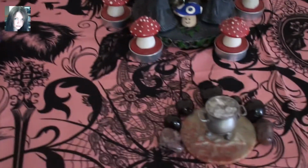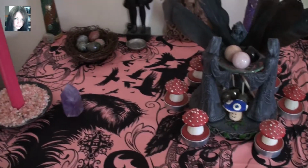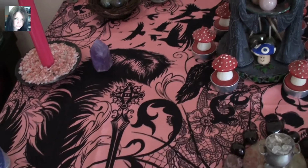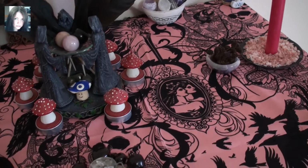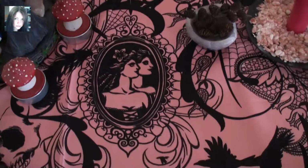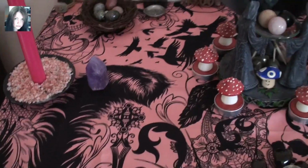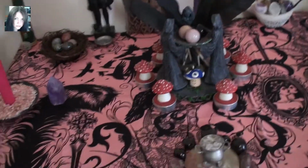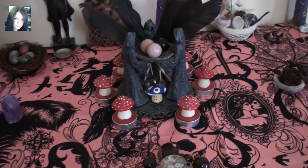Oh, ladies and gentlemen, think pink. I freaking adore this altar cloth. It's a little bit steampunky. There are lots of crows here. There are some spider webs and there are skulls, as well as the portrait of lovers, I guess you could say. So there you go. So let's talk about it before we talk about the rest of the setup and why it is what it is.